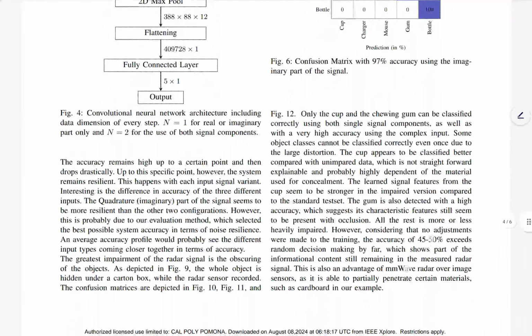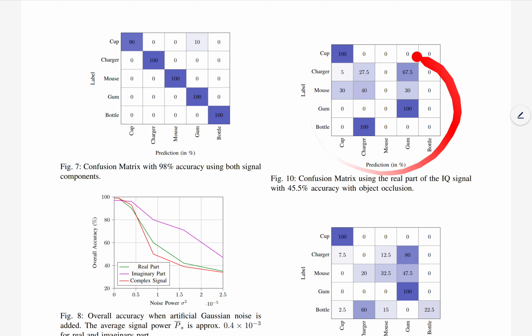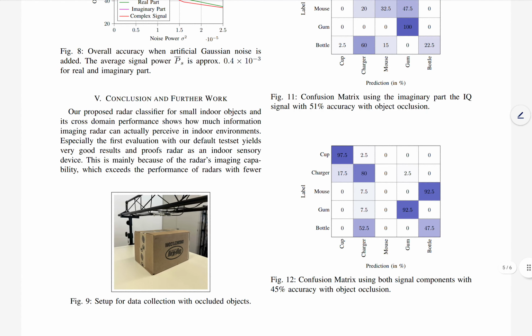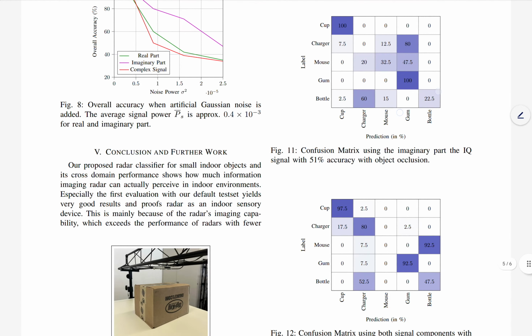because in this case we have better accuracy with only real. Now they're doing some occlusion here, and we see that if it's only the real part of the signal, then they get a 45.5% accuracy. If it's only the imaginary part of the signal, it goes up to 51. And if they're using both of them in the occluded case, it's going back to 45. So again, real and imaginary doesn't give us anything, which is weird, because we don't lose information. We just present more information, which is probably confounding the neural network. Maybe they trained it for too long. Maybe it's overfitting. I don't really know.